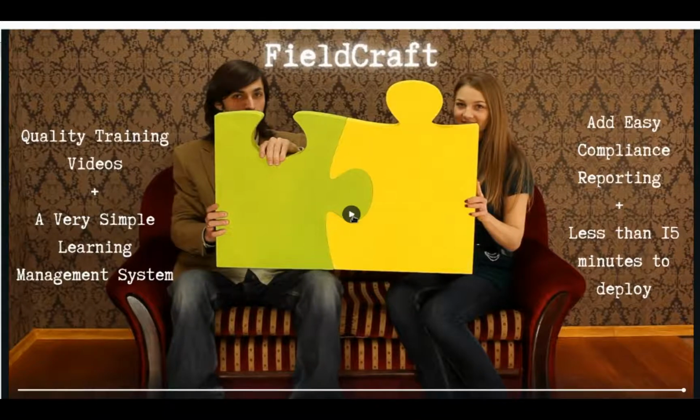You put that into a very simple learning management system that CCOs can use. Add some push-button compliance reporting so they can print out those compliance reports to prove that it happened, and then make it happen in less than 15 minutes for the CCO. So that was the goal. We wanted someone to grab the solution and be fully done with it within 15 minutes.